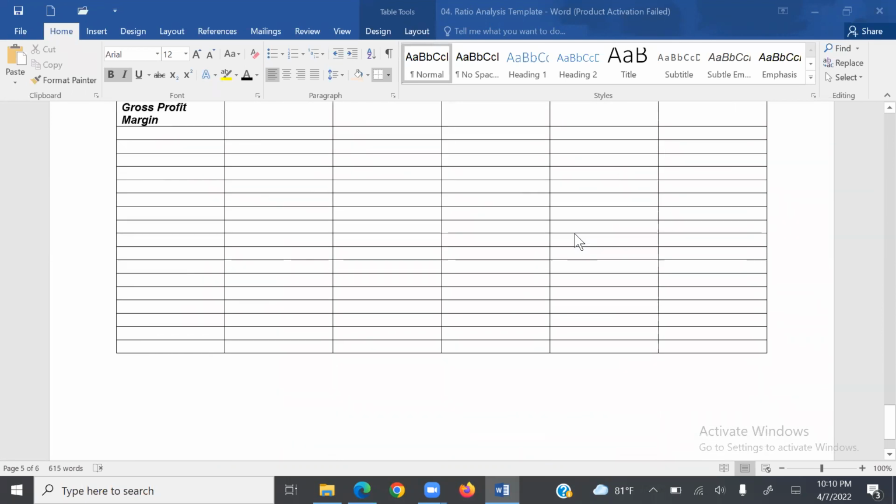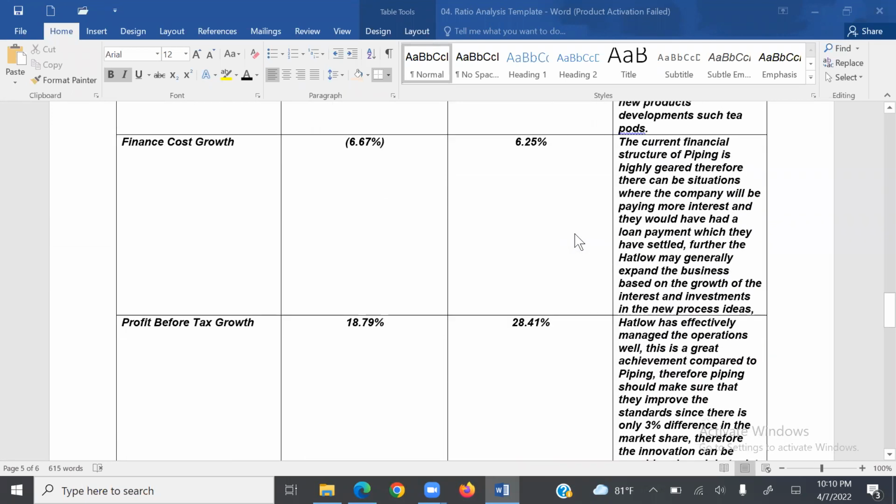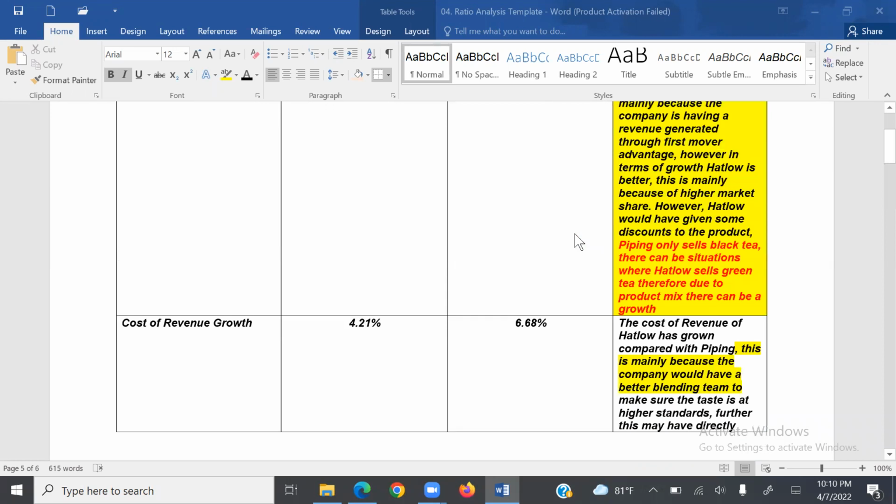But before moving forward, any other questions you have on the growth analysis? Because I'll share this data today itself. Any questions you have on the growth analysis, students? Waiting for your response. If you have any questions, please let me know.